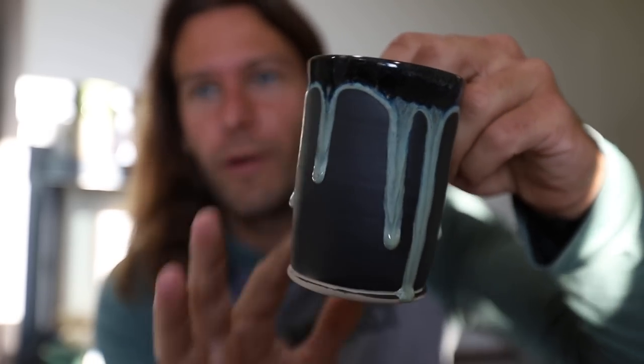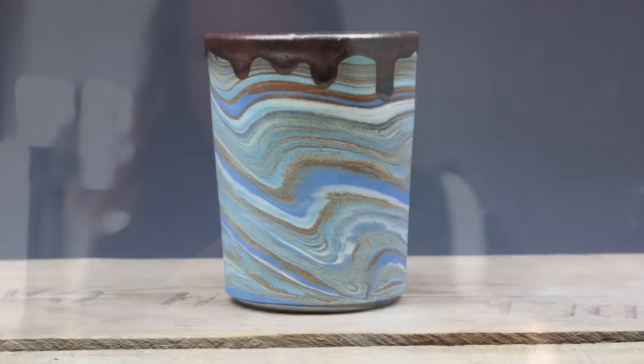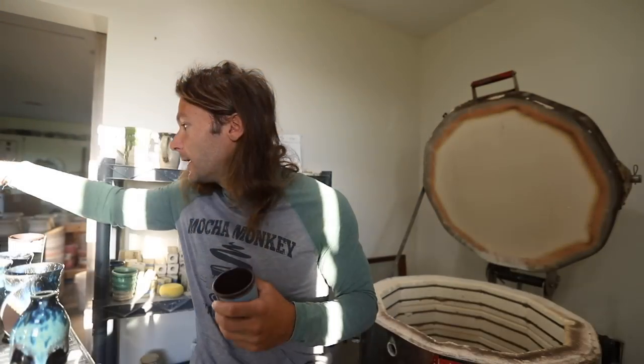There's another one of these that dripped. I really like it. It just ran right along there. I did not even really put it on that thick. All right, and then there's three more of these marble drippers. Copper ore is kind of a sparkly glaze.